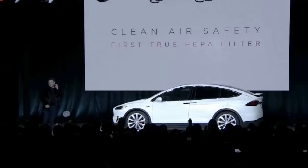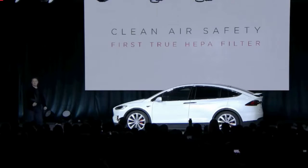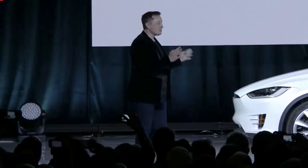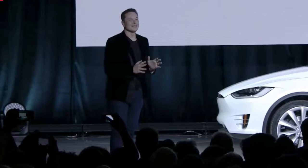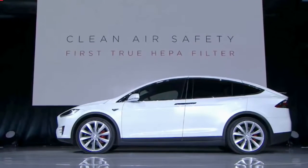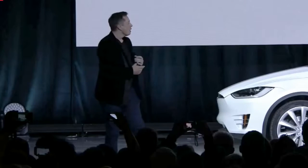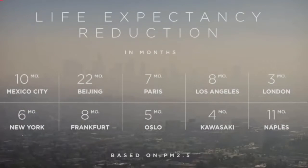Now, the third thing, which is sort of topical, is air safety. We designed the car well before recent events, so it just happens to have it; recent events have illustrated the importance of air safety. And we have with the Model X the first true HEPA filter in a car.